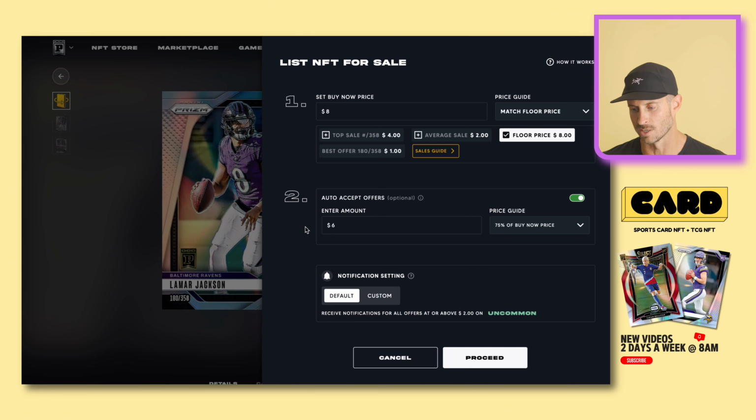So if someone comes on and sees the buy it now price for $8 and they think, you know what, I'm going to try to get this for a little less, and so they put in an offer of $6 or $7, Panini will auto accept that for me. So it doesn't give another seller a chance to accept that offer because they got to it before I was able to see it on my phone or my computer. It will just automatically transact.